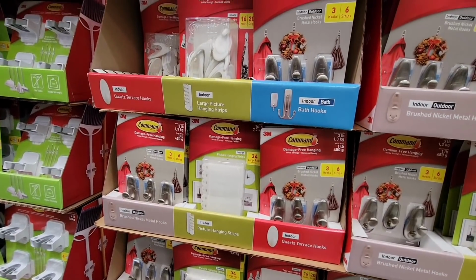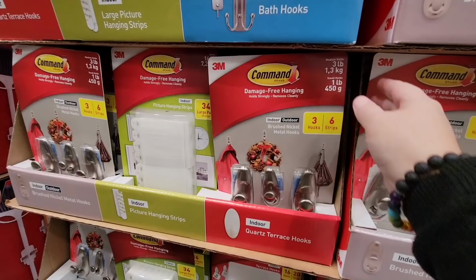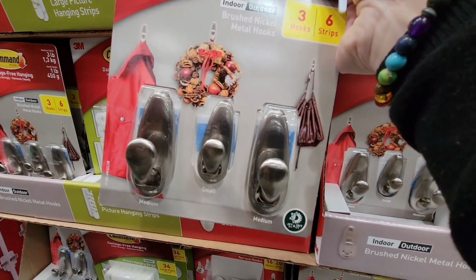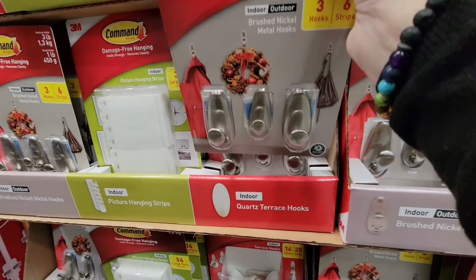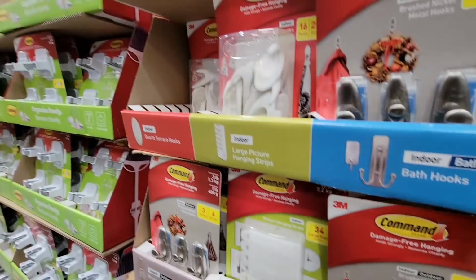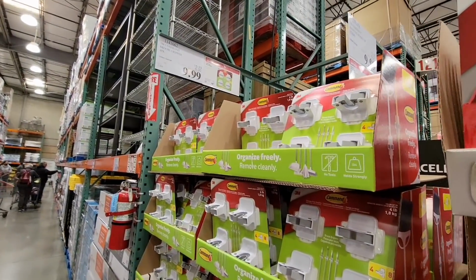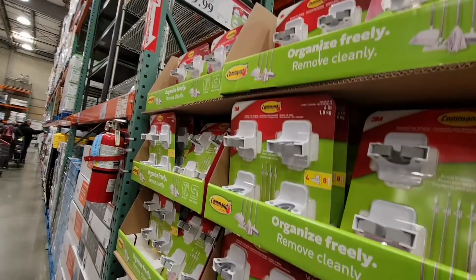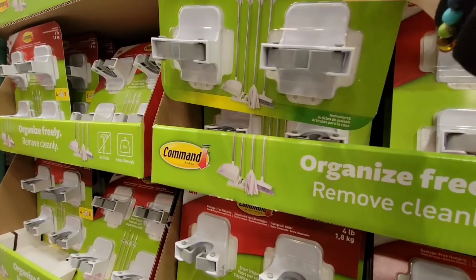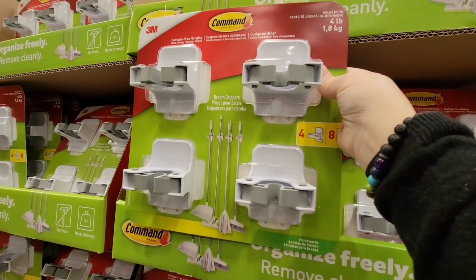The command hooks. This is definitely a must-have. It's always good to have extras in case you're rearranging things, Christmas time, holiday time, temporary. I love they don't damage the wall. And I do like having extra because you're moving things around, and they always have extra backs too, but they come off really easy. Like these for the broom handles or mop handles.